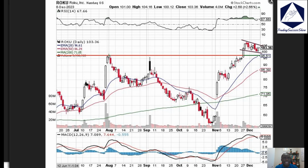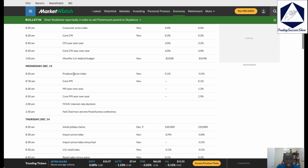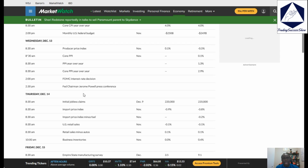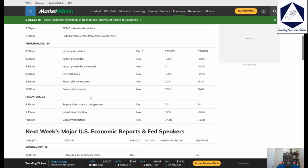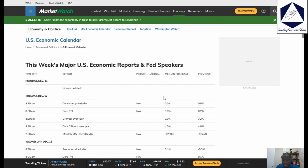Also, before then, let's take a look at the economic calendar before we continue. Right now, we're looking at Tuesday consumer price index, which is our core CPI, followed by Wednesday we have core PPI, which is our producer price index, and as well Thursday we have initial jobless claims, and then the Empire State Manufacturing Survey. So it's going to be a pretty decent week to shake the market in one direction or another.